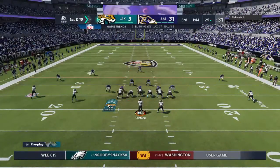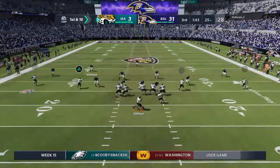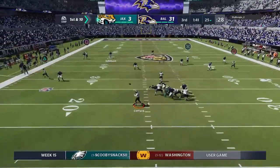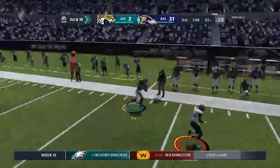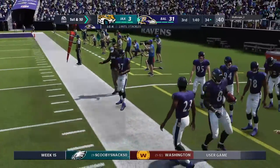They are right now just ice cold. I mean, they have struggled big time in this game, and they're getting blown out. How do they adjust? So tough because... And now here is another interception. Picked off at the 33.